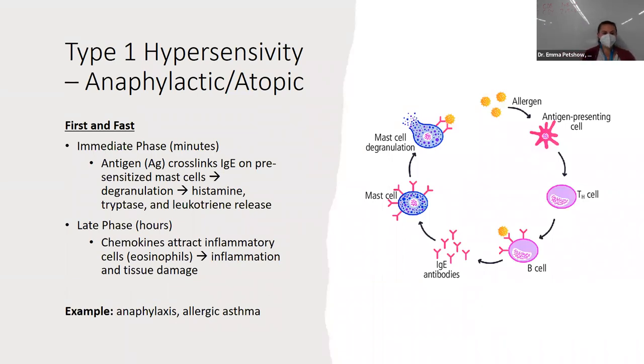That's why with someone who has an anaphylactic or atopic response, you'll have an initial response. You can get treatment, like you can be stabbed by your EpiPen or take some Benadryl. And then later on, you can still continue to have the effects once that epinephrine or that Benadryl or whatever you took, antihistamine, wore off.